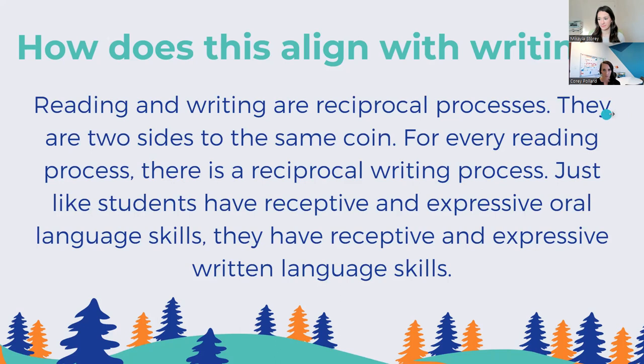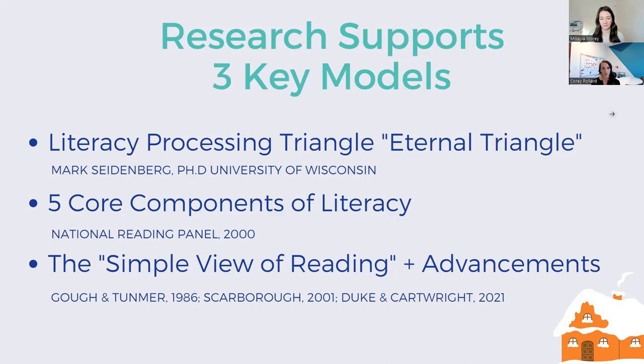We're going to be talking about 3 key models. There is a lot of research, but what we've done is boiled it down to these 3 key models, which are really a good umbrella of the science of reading as a whole. These 3 key models include the literacy processing triangle by Mark Seidenberg, the 5 core components of literacy that was established by the National Reading Panel in 2000, and then the simple view of reading, which has also given way to many advancements since it came out in 1986.